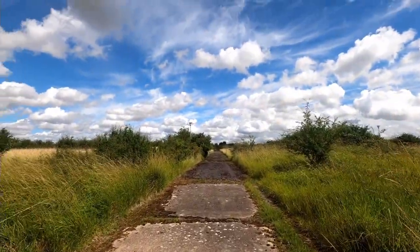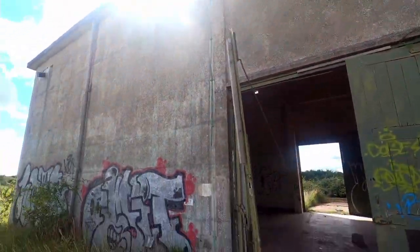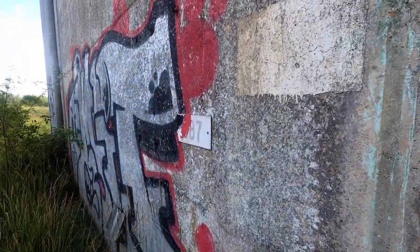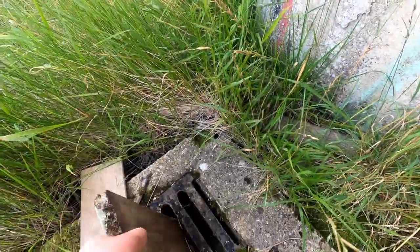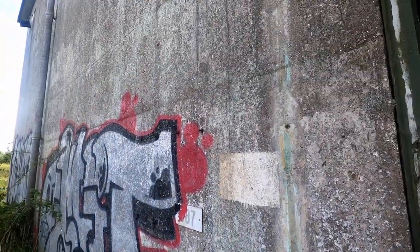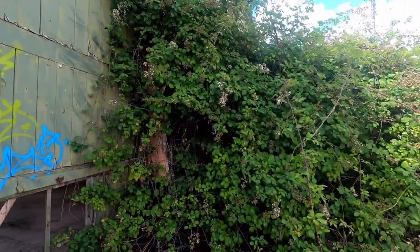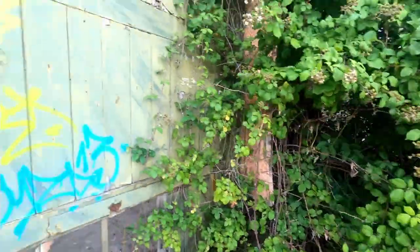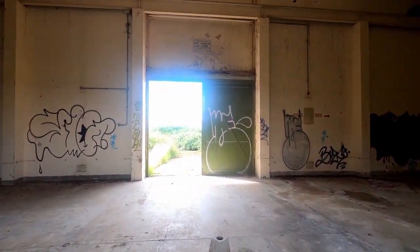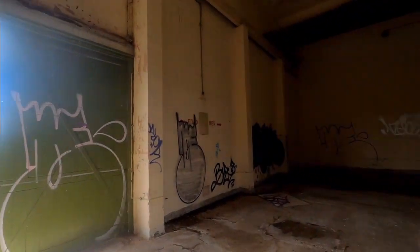Okay, so we're now at one of the main buildings. This would have serviced vehicles, this one here. It would have serviced vehicles and other things. This building wouldn't have housed the bombs. So we are now coming in. Inspection pit, so we're in here now.